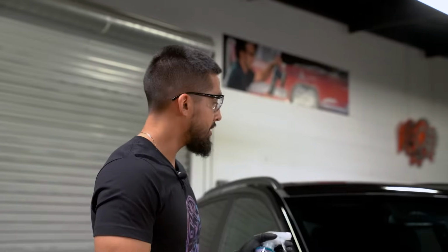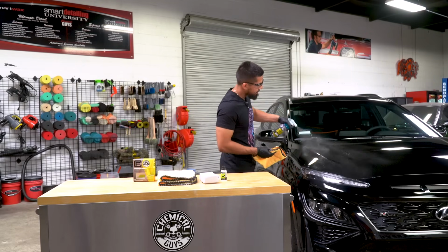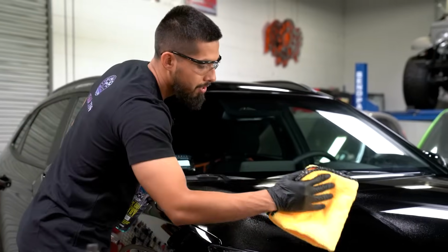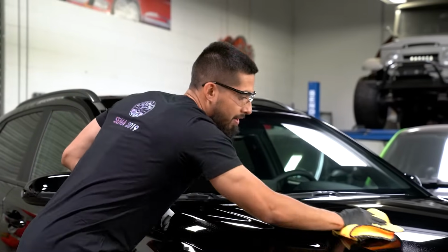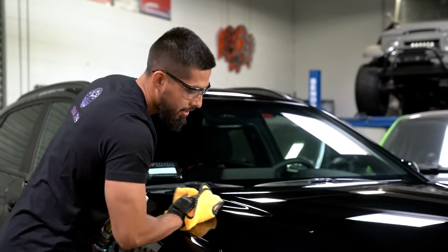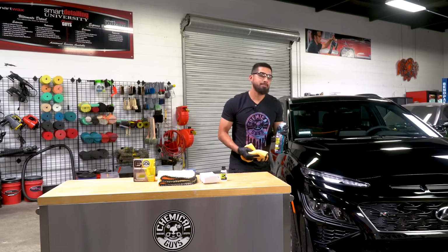So all you want to do is go to the area, lightly mist it, grab your clean microfiber towel, and just buff off the residue. Like this, you make sure you remove any oils that were left behind, and whenever you come to apply your carbon forged, it's going to bond properly onto the paint. Let me finish wiping on that side, and then I'll get back to you guys to apply carbon forged.